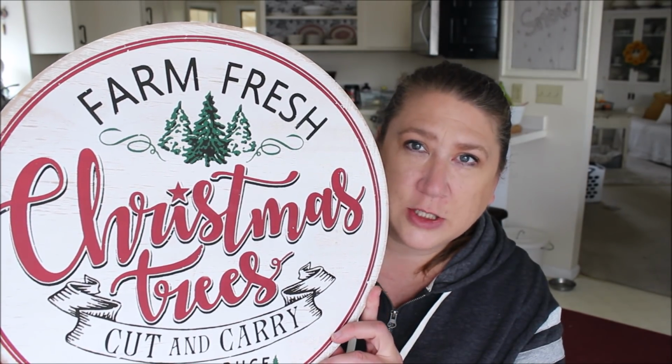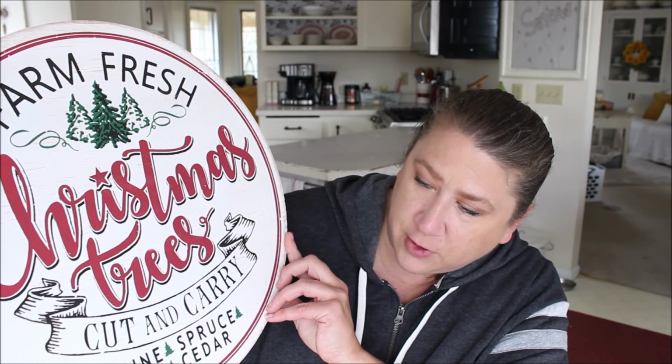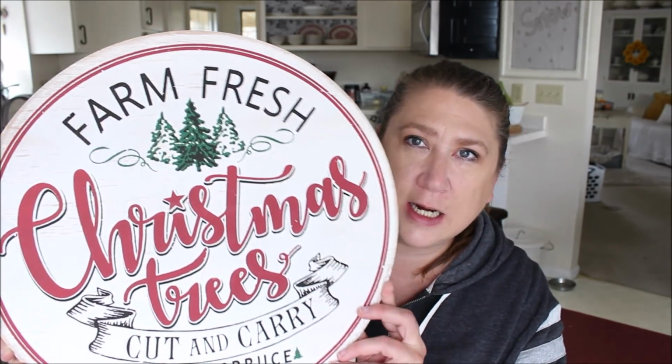So I found the perfect one, and it was in a circle shape, which I love. It was originally $25, and it looks like this. It says Farm Fresh Christmas Trees, Cut and Carry, Pine, Spruce, Fir and Cedar. I just thought it was really cute.